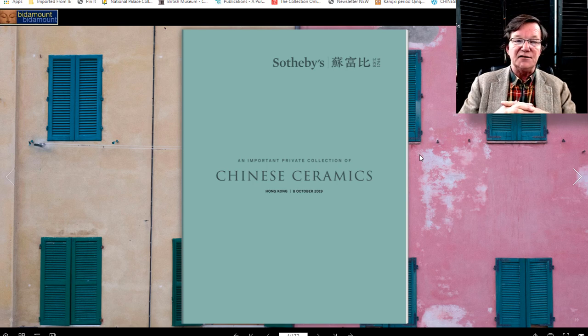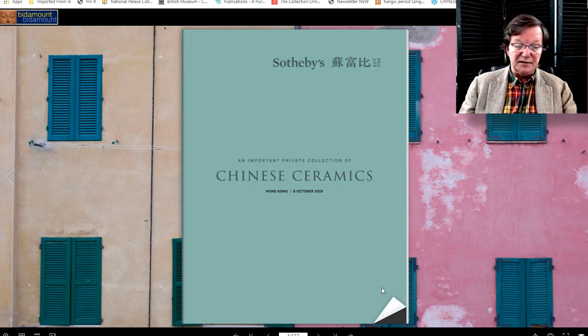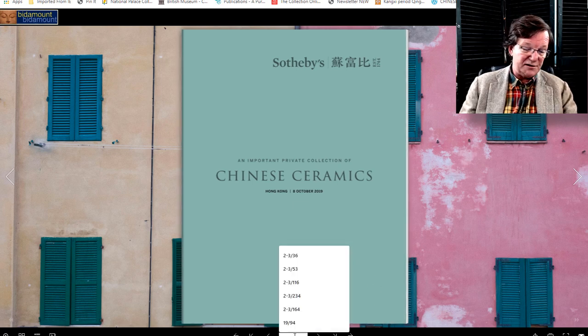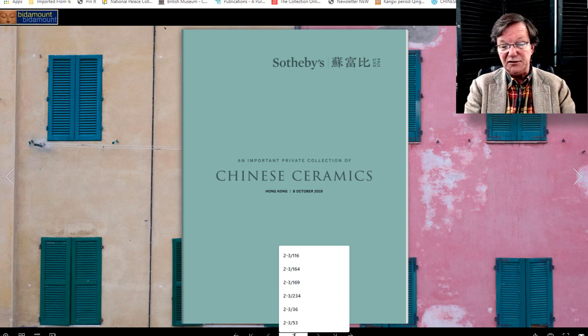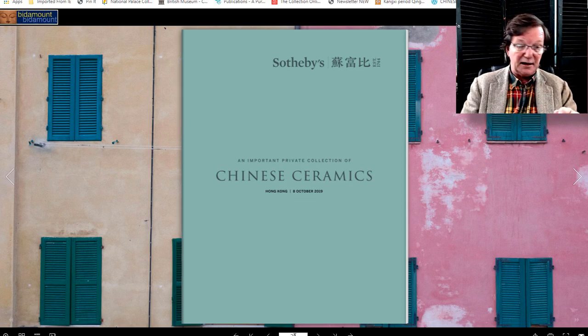I don't think they've seen this much great material turn up all at once in a sale probably for the last 6 or 7 years. This is going to really test the upper end of the Chinese porcelain and jade and bronze market. There's some amazing material in here, and we're going to go through some of them. There's a lot of material. It's absolutely unbelievable. And we're going to start with the important private collection of Chinese ceramics. It runs everything from early ceramics right through the imperial pieces of the Qing dynasty, mostly in the Yongzheng and Qianlong period. But we're going to get started right here.